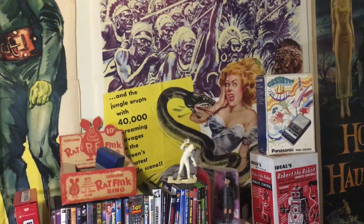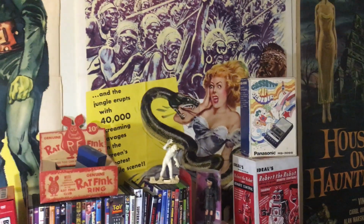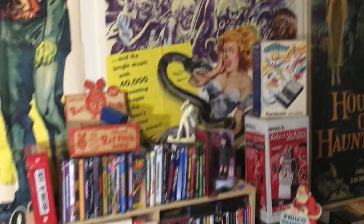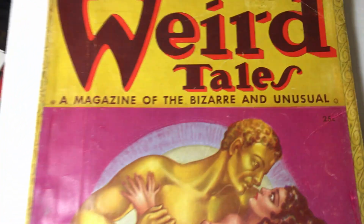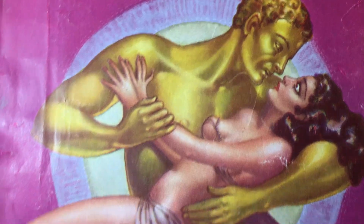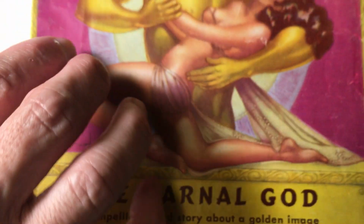Look at the poster over there on the wall, the girl on the poster menaced by the snake, and you realize this poster from the 50s, early 60s, how much it was influenced by what we're looking at in the pulps from 20 years before. And look at this great one. I saw this original painting in Santa Monica, and it does have this little border on the original painting. Yeah, wow. Kind of a golden look, kind of bright for a weird fiction pulp.